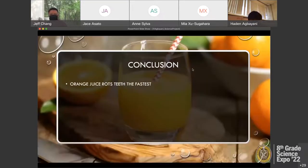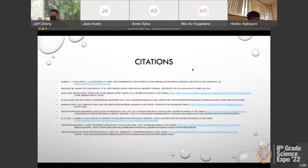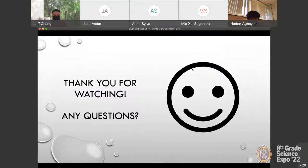Conclusion. So in conclusion, according to the data found in this experiment, orange juice rots teeth the fastest out of the four drinks. This is because there is both sugar and acid in orange juice. When oral bacteria comes into contact with sugar, the bacteria consumes it, creating an acid which essentially attacks the tooth enamel. As time goes on, the acidic attacks demineralize the teeth, creating cavities. These are my citations, and are there any questions?